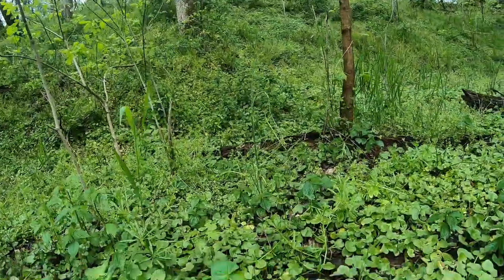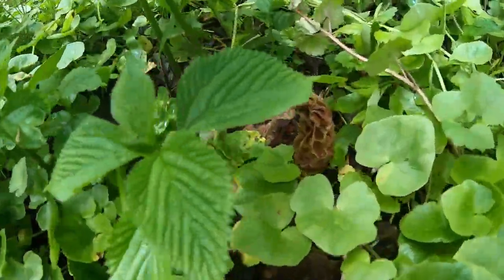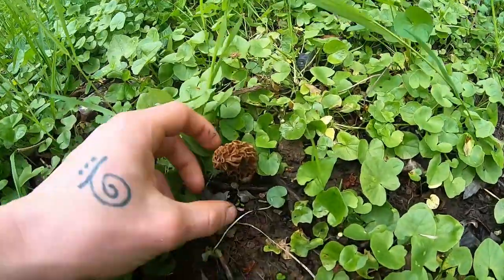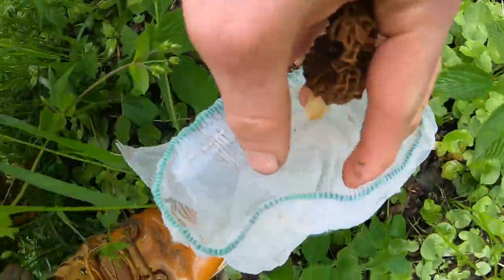All right, guys, anything else, I'll let you know. All right, guys, we got morel number 3 and number 4. We're not doing too bad here today, guys. Oh, there's another one right there. Okay, so 5, 6, uh-oh. Gotta start paying attention here. All right. I got a handful of morels already, so I'm gonna have to run these back to the bag real quick. I'll just bring the bag over with me. All right, so we're just gonna take that home with us. Put that in the bag.